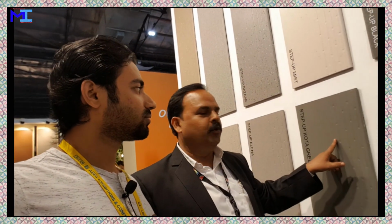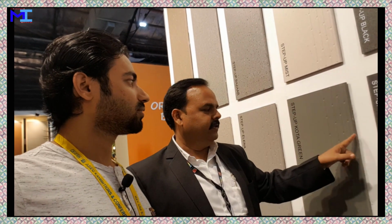This is the Restile stall. It is a homogeneous product, full body vitrified tiles, with an embossed marking, screw and nozzle. This is what makes it different from other tiles. It is a homogeneous product, full body vitrified matte, unglazed material, 0% glaze. Wow.